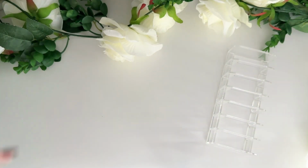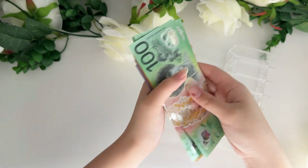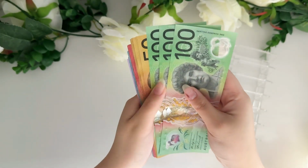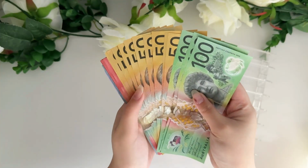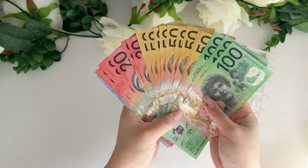Hello everyone, welcome back to another week of cash stuffing. This is my third week of dual income cash stuffing, and it's my most exciting and favorite week of them all because we just got paid. Look how thick the stack is now. I'm so excited because this is the actual amount that we're going to be cash stuffing weekly now, which is actually quite a lot of money. And I'm really excited for it.